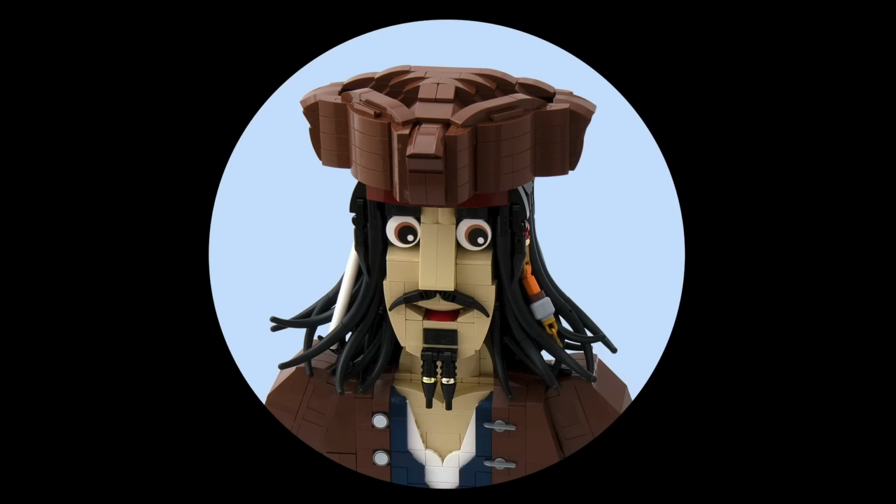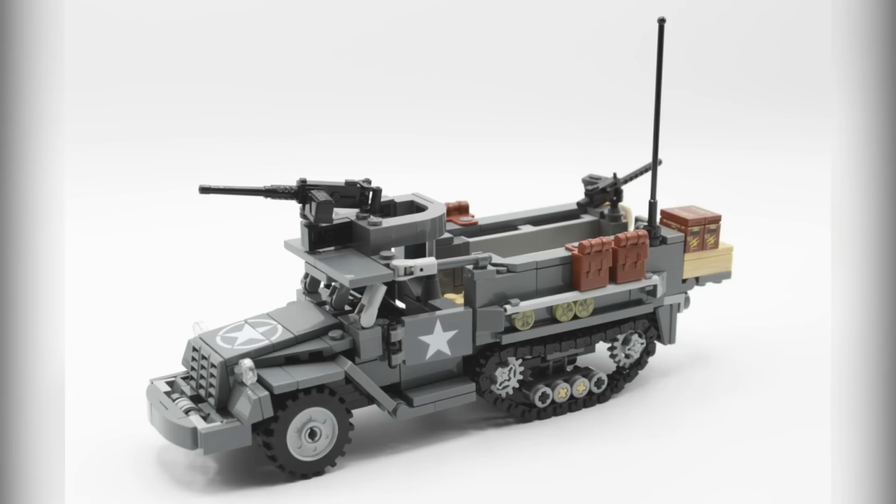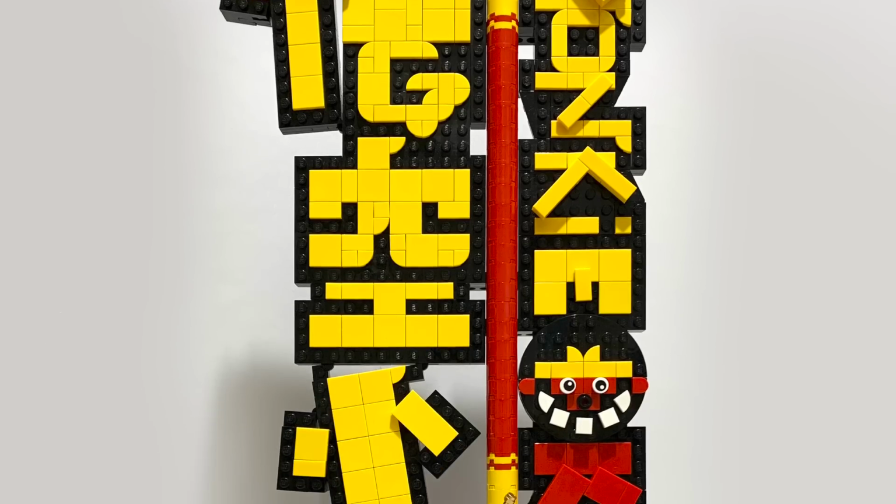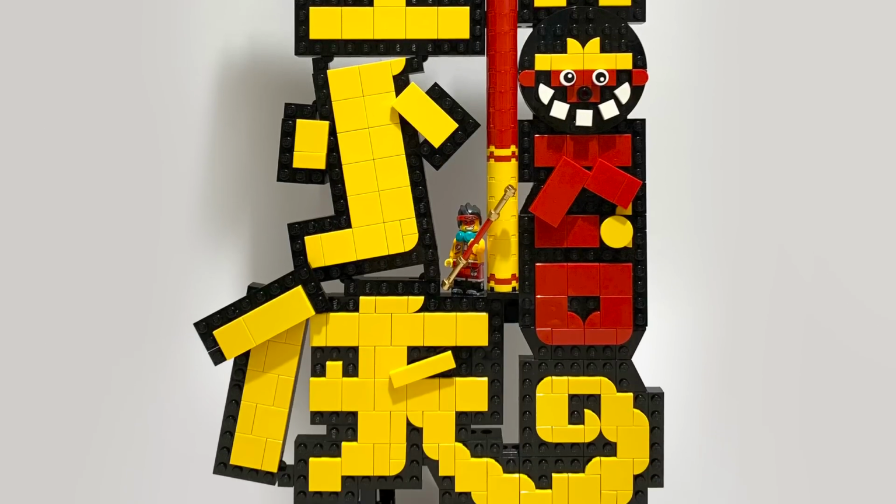Lestranger Absurd's Jack Sparrow bust has a lot of energy to the face. Robson M has built my favorite version of any half track in LEGO. And Noel Mallet has built the LEGO Monkey Kid logo self-standing. Probably some of the best lettering design that I have seen all year.